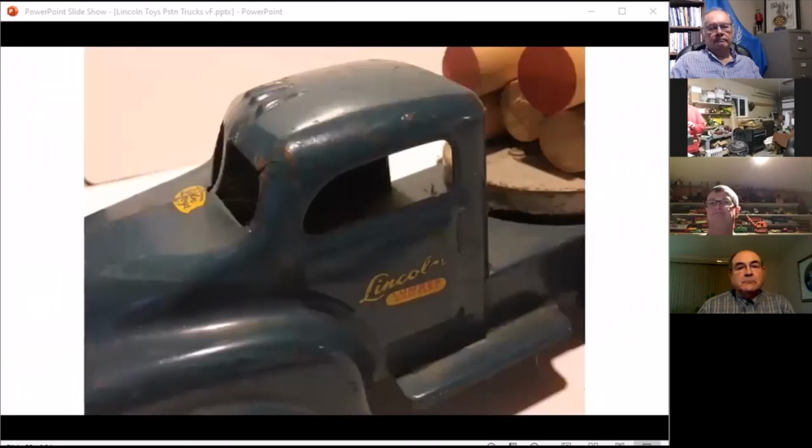Next slide. This just shows you the nice Lincoln decals on it, and they've got a lumber company here. Bruce? Again, they made this truck, and we just found that they made a diesel cab with the Lincoln Lumber Company decal on it. If you have that truck, it's a pretty special, pretty hard to find truck. We only know of a few in existence that are out there in collections.